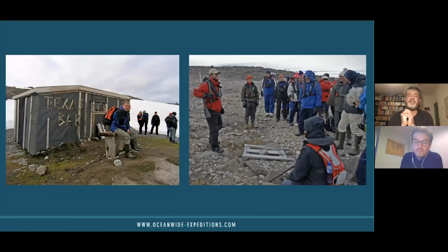Also artifacts from these trappers and the whale hunters, as I mentioned. Here you see an old trapper cabin, Texas bar. Not a real bar, of course, but probably a trapper with some humor put the name on it. And to the right there's a fox trap that was used by the hunters to catch foxes for the fur. You see one of the guides standing there.